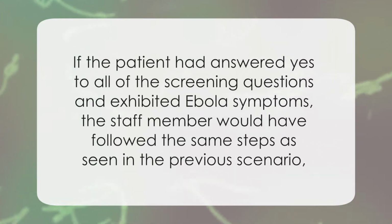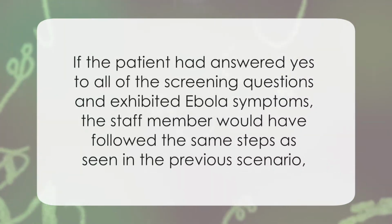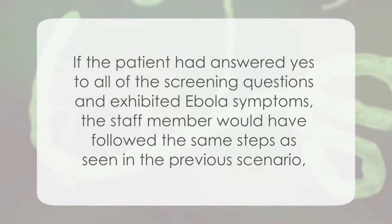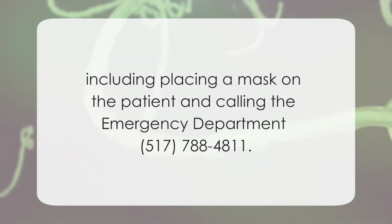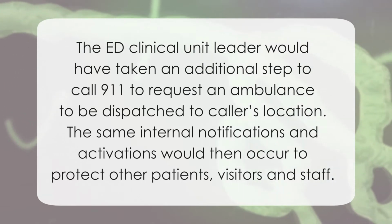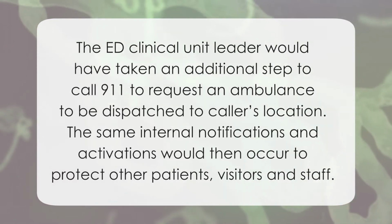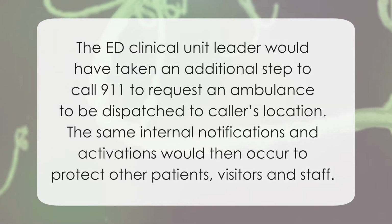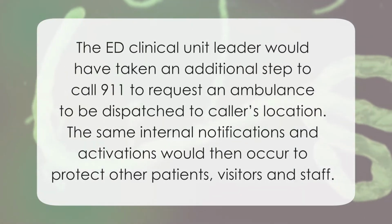If the patient had answered yes to all of the screening questions and exhibited Ebola symptoms, the staff member would have followed the same steps as seen in the previous scenario, including placing a mask on the patient and calling the emergency department. The emergency department clinical unit leader would have taken an additional step to call 911 to request an ambulance to be dispatched to the caller's location. The same internal notifications and activations would then occur to protect other patients, visitors, and staff.